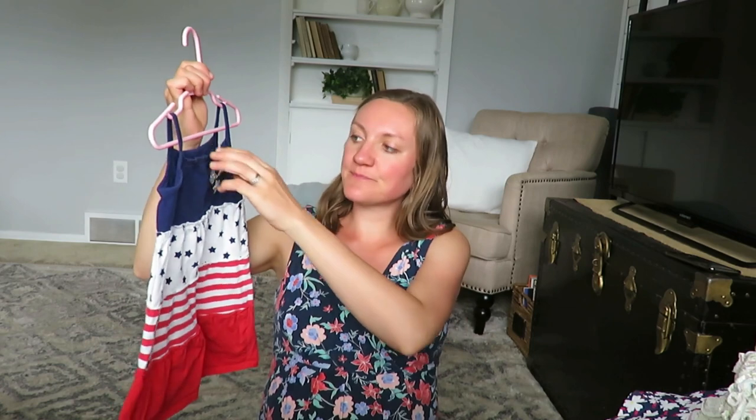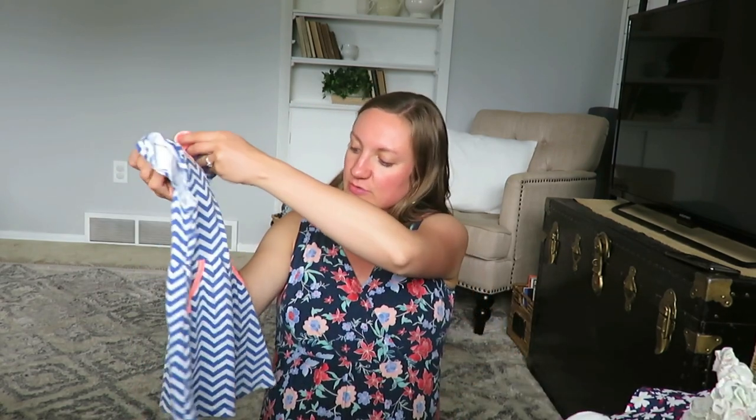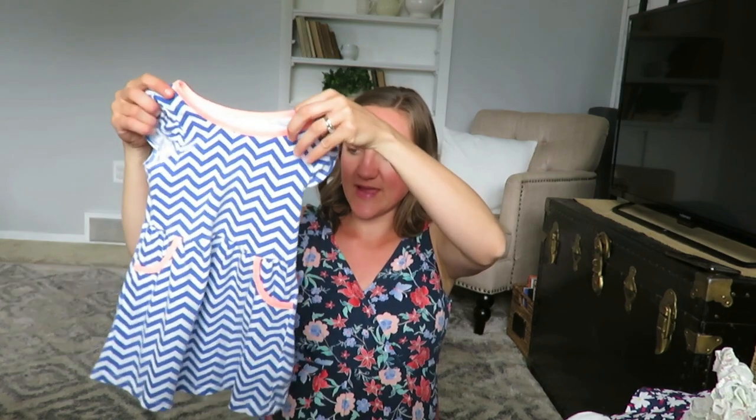Couple more pieces that I found for Nevaeh. This patriotic dress was a quarter, so I thought that would be perfect, and it's her size, a 3T, for 4th of July. It's a Jumping Beans brand. Sorry, I didn't name the other brands there. And then this other just fun little play dress. She actually wore it yesterday, so I pulled it out of the dirty clothes to show you. It is the Health Tex brand. And I just love having little girls in dresses when it's warm out and play dresses outside.